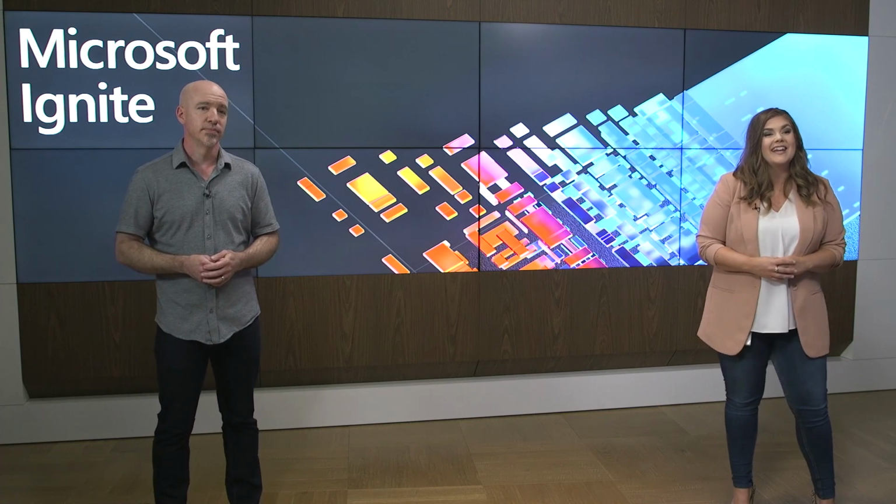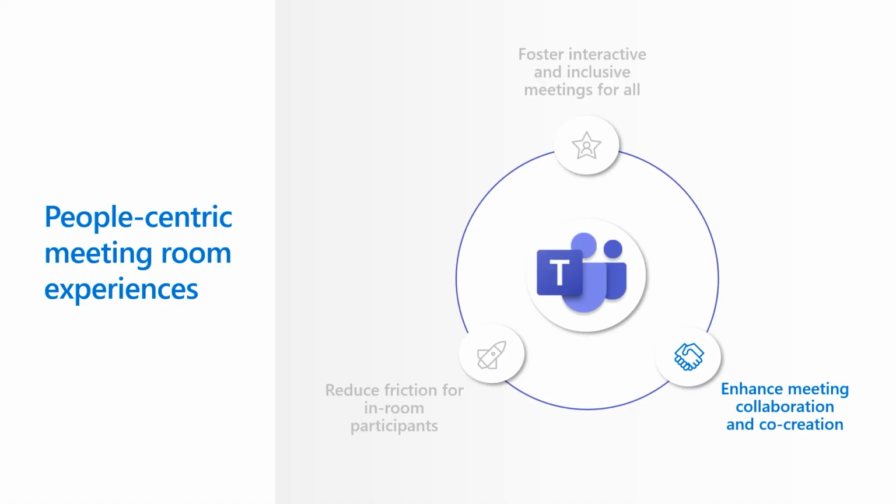For our third guiding design principle, we're working to enhance meeting collaboration and co-creation. One of the greatest values of in-office meeting spaces is they're multi-purpose by design. They may host presentations, brainstorming sessions, open discussions, team gatherings, and more. And now you can leverage the world-class audio-video capabilities and dual displays of Microsoft Teams rooms combined with the premier ink and collaboration experiences of Surface Hub in the same meeting through a coordinated experience.